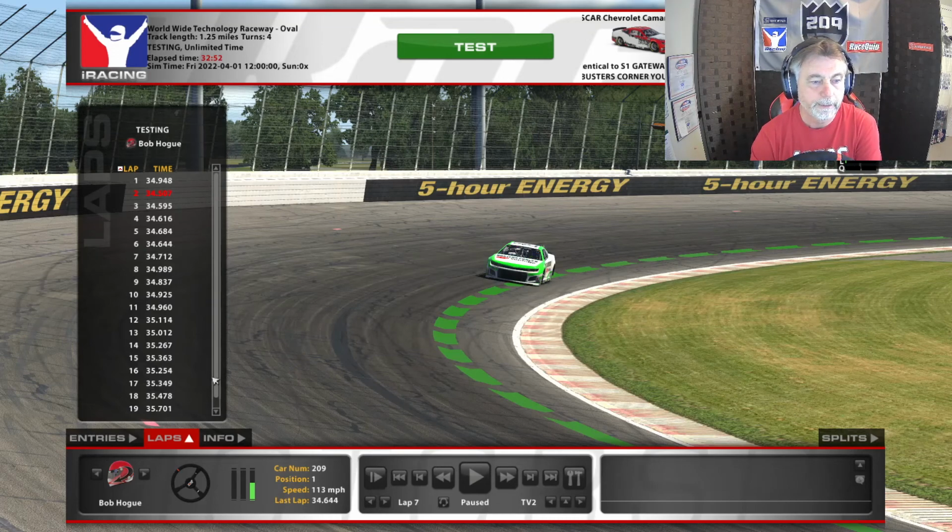So even with that said, I went from a 34.5. I've been lower with this set. I've actually been at 34.3 one lap. But my goal here is how many laps can I get into the 34s before I hit 35s.